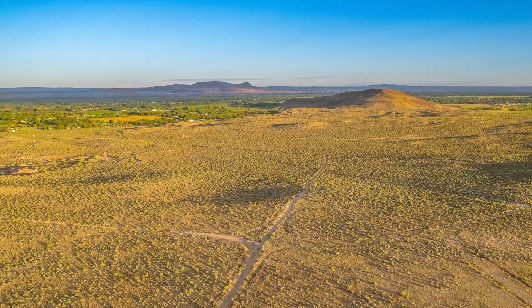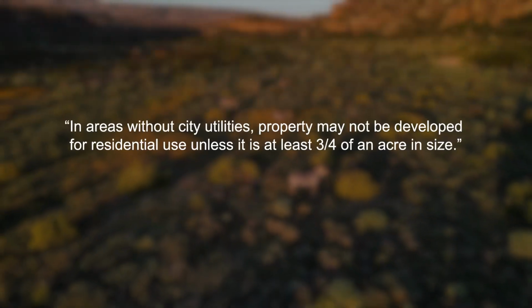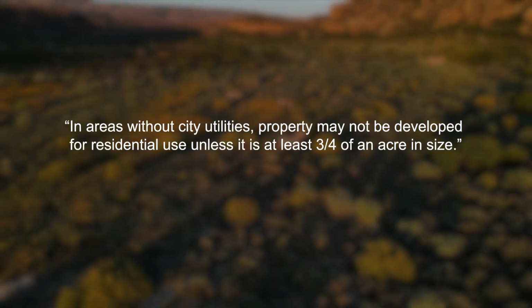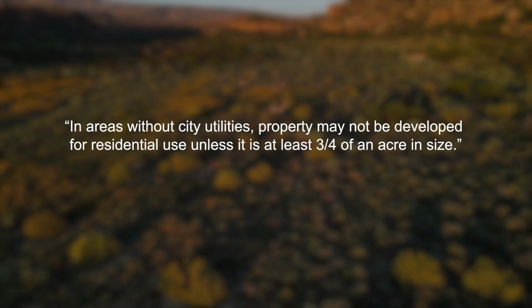And I'll spare you the really long version of this and simplify it down to the conventional wisdom you may have heard elsewhere, which is, in areas without city utilities, such as this one, you need at least 3/4 of an acre of land to build on. You need at least a certain amount of distance between your well and your septic and your neighbor's well and septic, otherwise you can't build here.